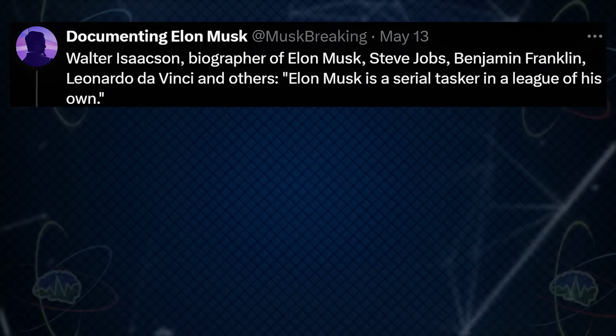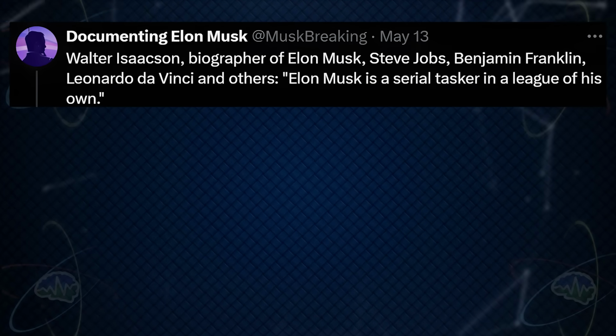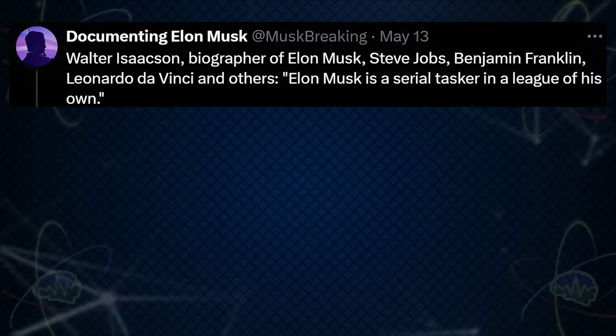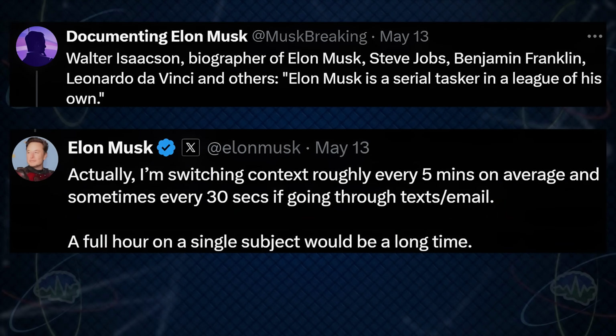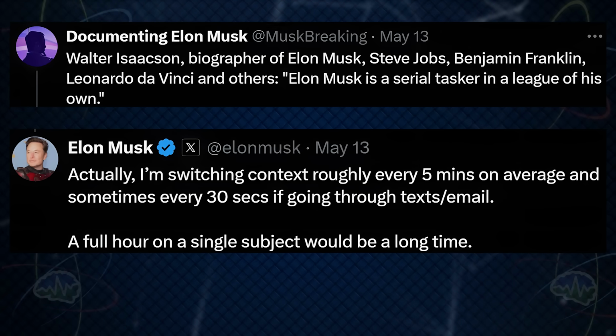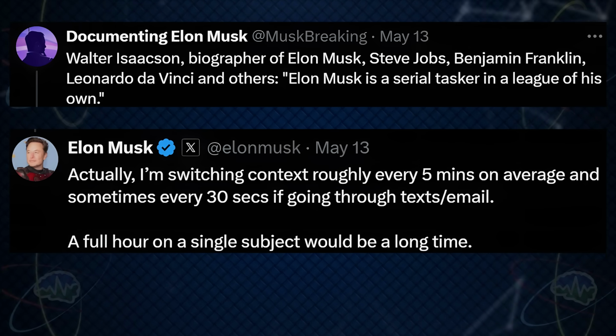Walter Isaacson, biographer of Elon Musk, Steve Jobs, Benjamin Franklin, Leonardo da Vinci, and others, said, quote, Elon Musk is a serial tasker in a league of his own. Elon responded, he said, actually, I'm switching context roughly every 5 minutes on average, and sometimes every 30 seconds if going through text and email. A full hour on a single subject would be a long time.